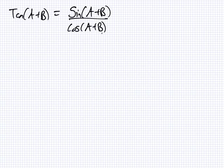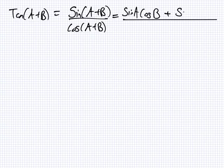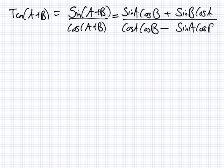Well, you know tan is sine over cos. So tan A plus B would be sine A plus B over cos A plus B. Make sense so far? And you have formulas for these. So this will be sine A cos B plus sine B cos A, and this one here is cos A cos B minus sine A sine B.